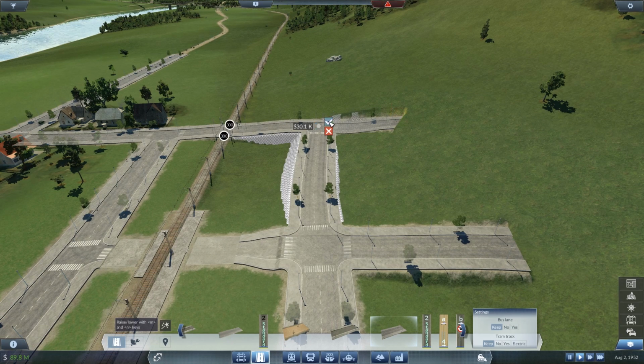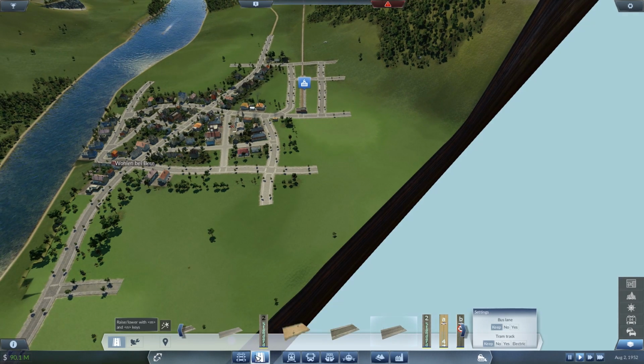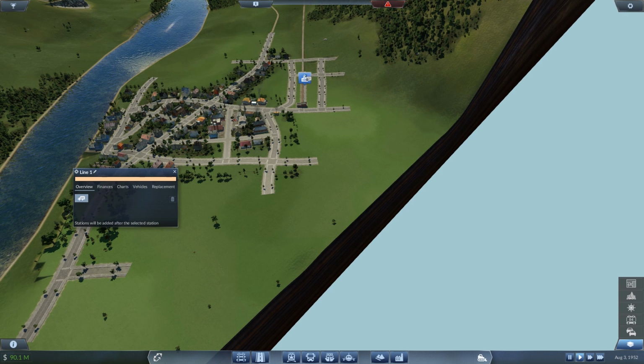Not about there. That's it. Right. Excellent. Good. That's everything we need to do there. So we now need to add a route for this. And it's going to be from here.